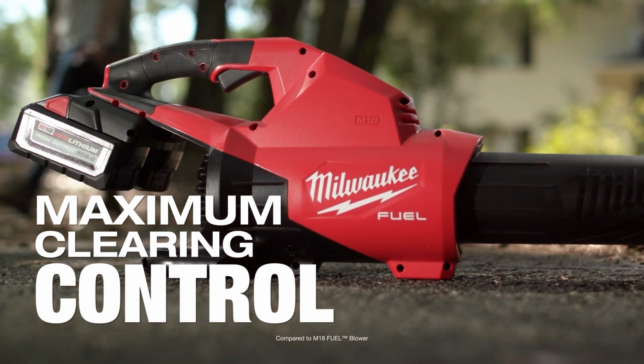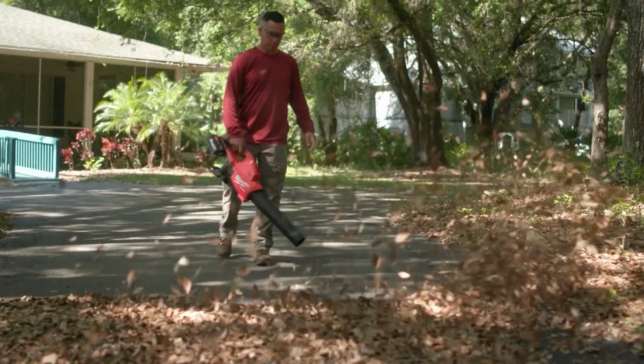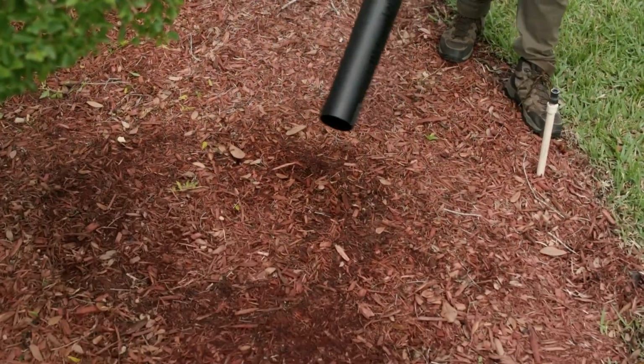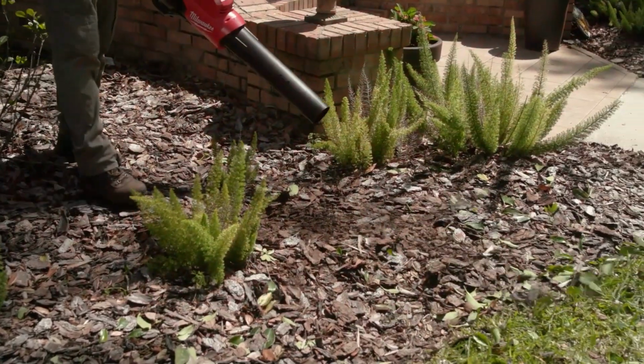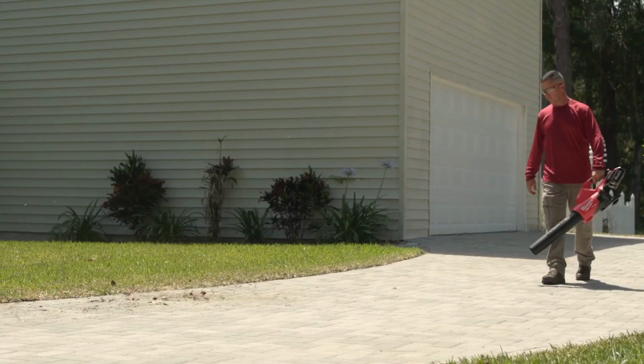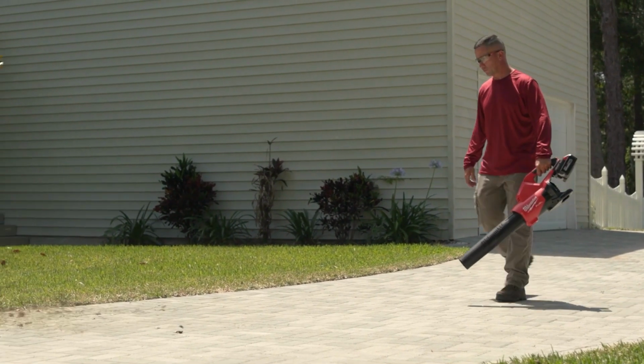What's unique about the new Milwaukee battery-powered blower is the variable speed trigger. I can adjust the power on it when I'm blowing debris out of beds and tight areas. The power control lock is a great feature. It really helps with just basically having a cruise control on your blower.